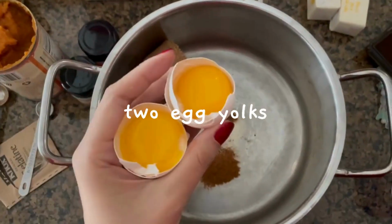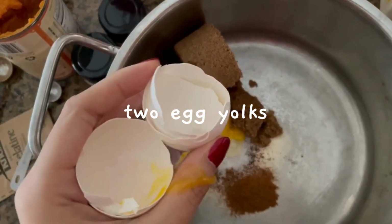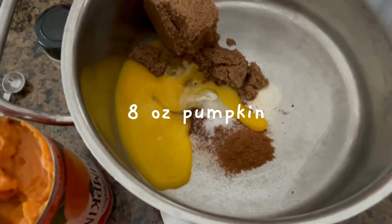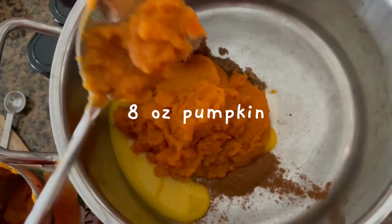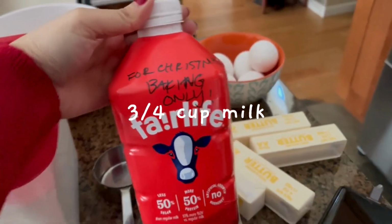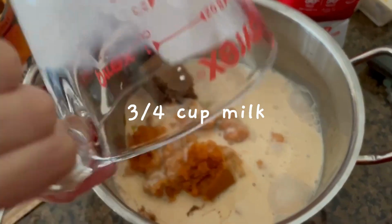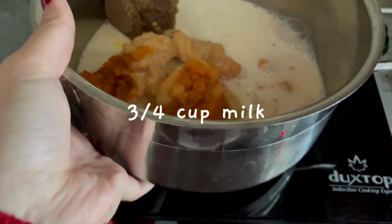Okay, I have 2 separated egg yolks. I'm gonna use the egg whites for royal icing later, but 2 yolks. A quarter of salt. Okay, pumpkin is next. I opened the can upside down because the other side is messed up. We're on my scale, so I'm gonna tare it, and we're in ounces, so I'm gonna add 8 ounces is a cup. I was looking for my milk, and then there was a sign for Christmas baking only. Okay, so we have 3/4 cup milk, and that goes in here. Now everything gets whisked together, and we're gonna cook it on medium heat until we get a nice simmer.